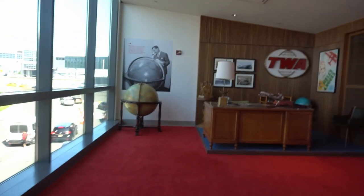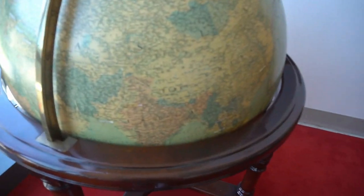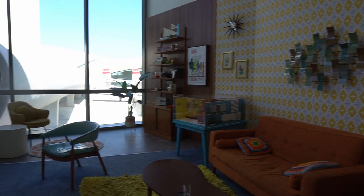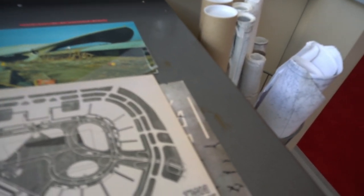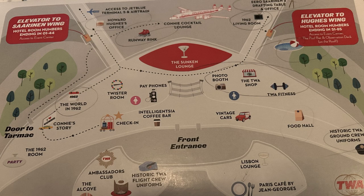After the gym, I proceeded to check out Howard Hughes' office. As well as Eero Saarinen's drafting table and his office as well. Coincidentally, the two offices are located in the opposite wing, which can get quite confusing at times.